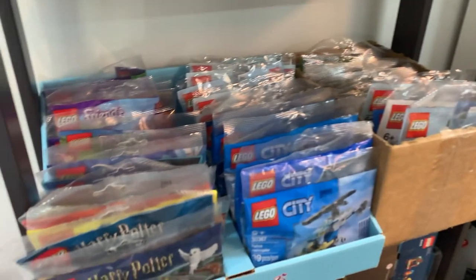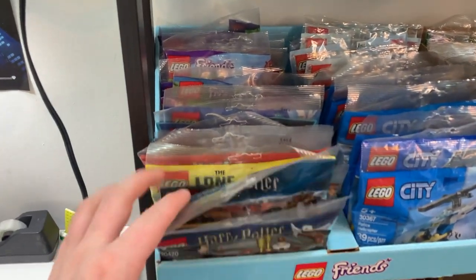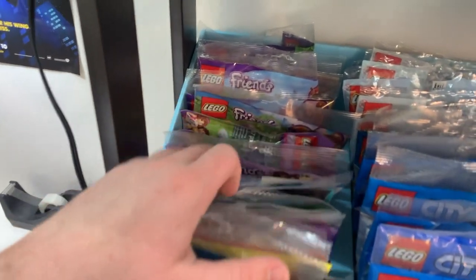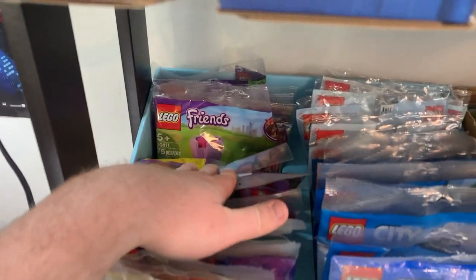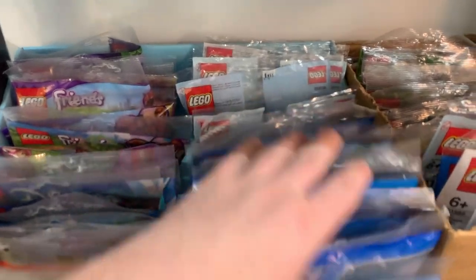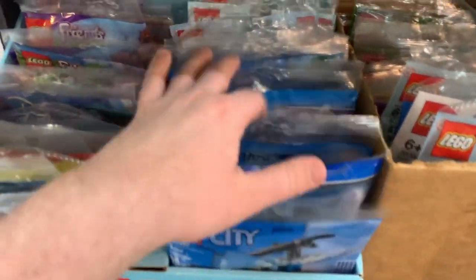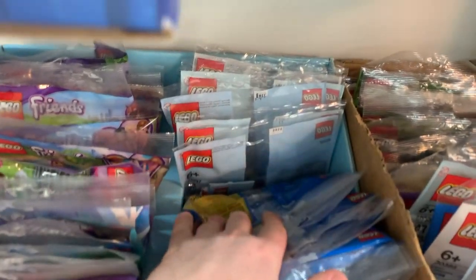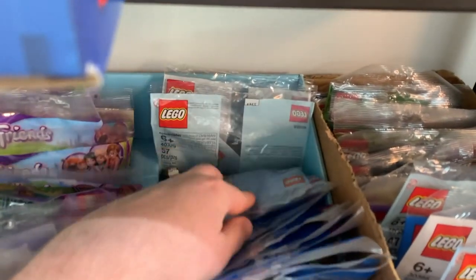These are kind of sorted by theme. So here I've got like Harry Potter, and a bunch of miscellaneous, Lego Movie, Creator, Disney, moving into Friends, because I do have a lot of Friends. Here I've got ones that are all Lego City. And then I've got some mini builds, both from my time at the Lego store and from Legoland. And these ones are all really cool. And then, like I said, the other themes are pretty much over here on this side.